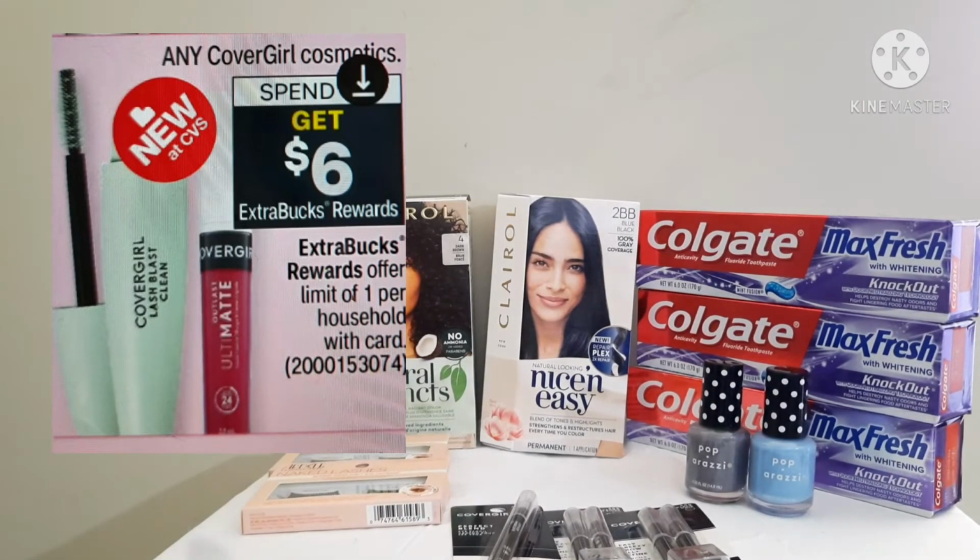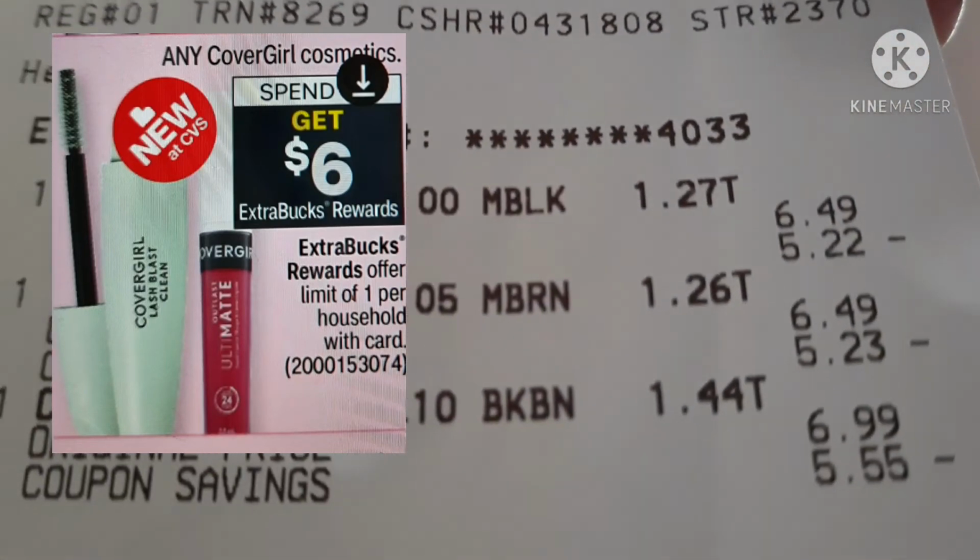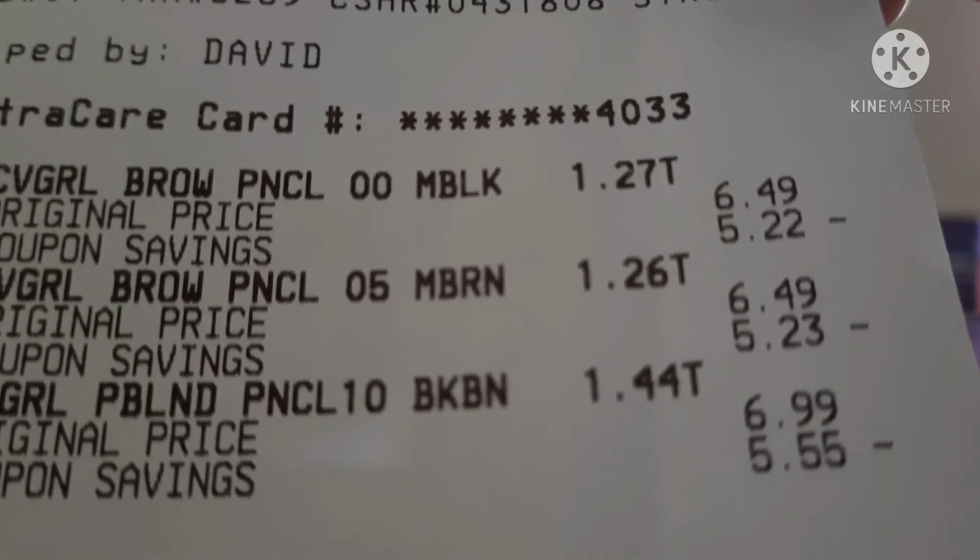So here we go with the receipt. So you can see the brow pencils were $6.49. I got 2 of those. And then you can see, oh, I hate that this doesn't focus.